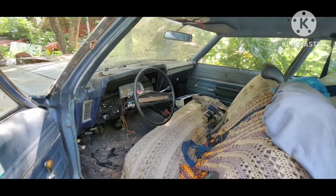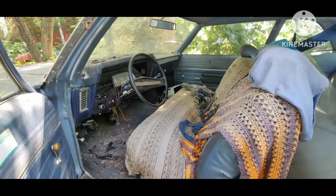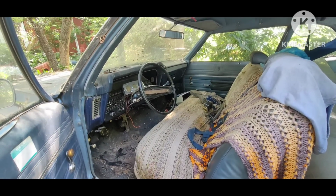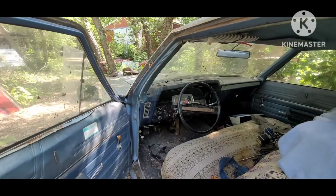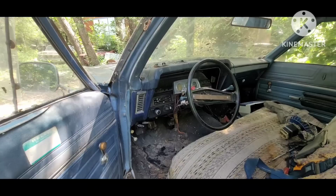This is a non-AC car, not too uncommon up in Iowa there that someone wouldn't order it. Of course, you got all the right manual accessories, manual windows, that sort of thing.